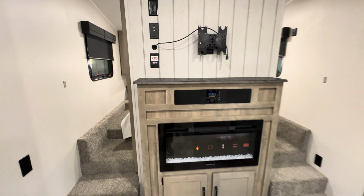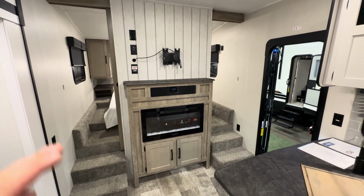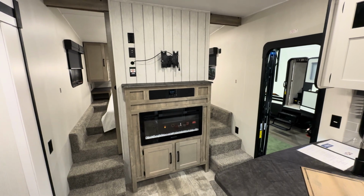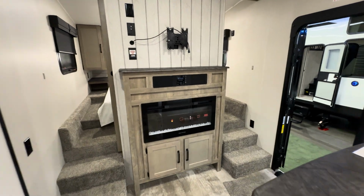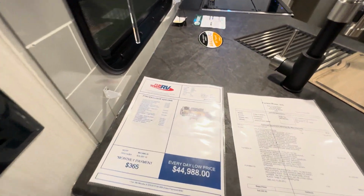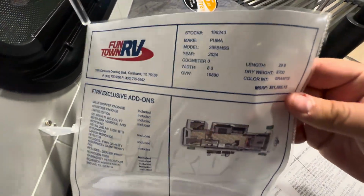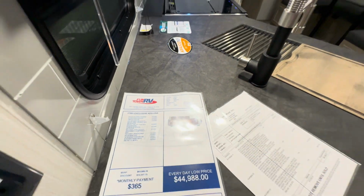So right off the rip, what's pretty neat is you got kind of this split entrance with steps into it. I have not seen one like this before. It is pretty cool. I'll need to check to see what the weight is, which maybe that says, yeah, dry weight here. 8,700 pounds and the length of 30 feet.